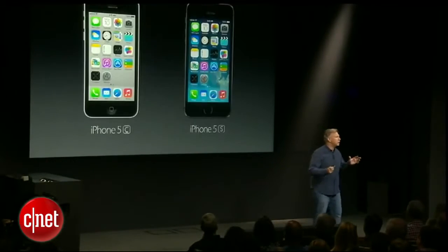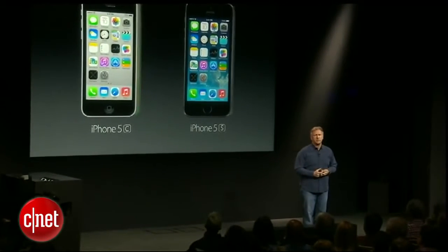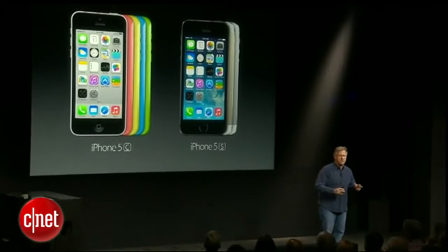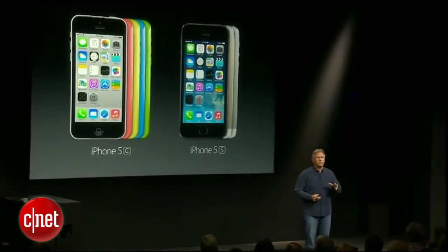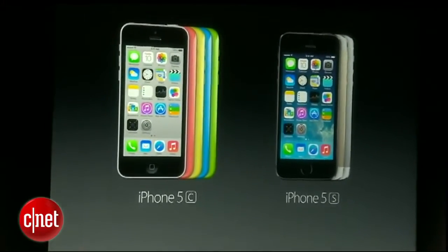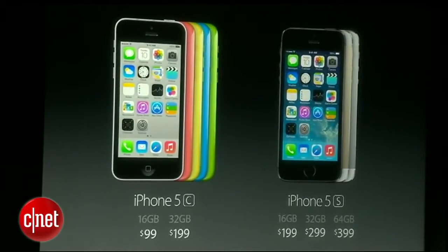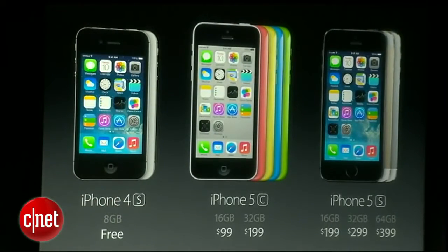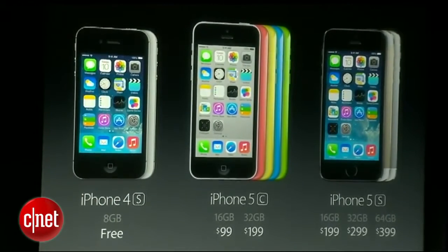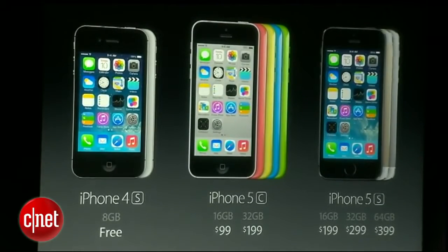So now you've seen our 2 new phone lines, iPhone 5C and iPhone 5S. The 5C in these gorgeous new colors, 5S, these beautiful metal finishes and packed with these forward-thinking technologies. The 5C starts at just $99, the 5S at $199. We're also going to keep a model of the iPhone 4S, an 8GB configuration in the line. Many carriers will be offering that for free with their 2-year contracts.